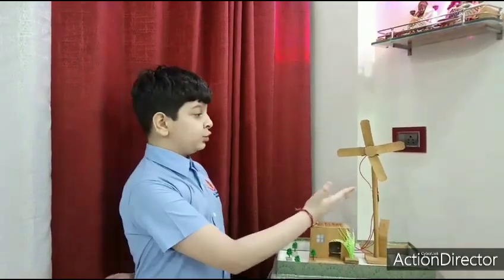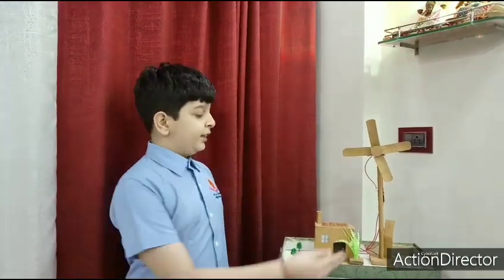I have made this project of a windmill which generates electricity. The materials used to make this project are cardboard, Fevicol, motor, LED bulb, and cable.